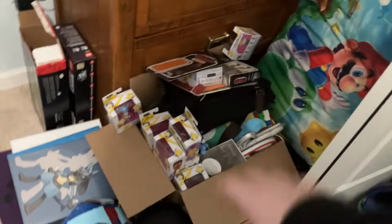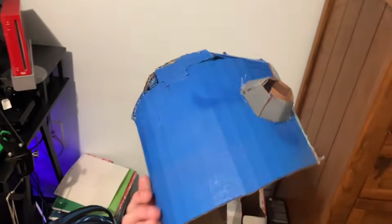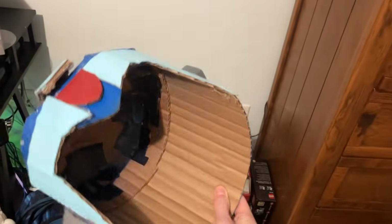I have some other stuff right here, including some Pokemon card binders, but one thing that I made a while back that I think is really cool is this Mega Man X helmet I made completely from cardboard. I made this about 6 months ago whenever I was working on a Mega Man X cosplay. I don't know, I thought it was really cool, and you guys might like it too.